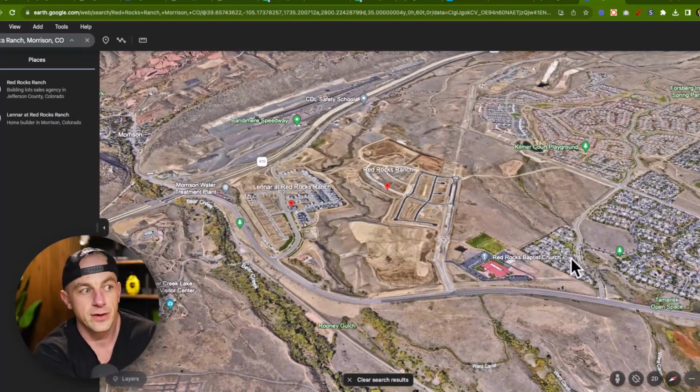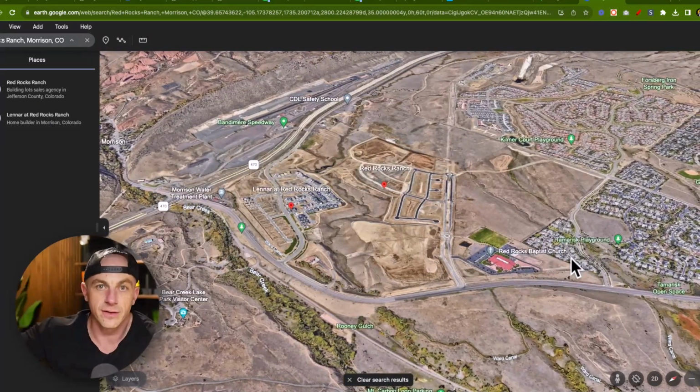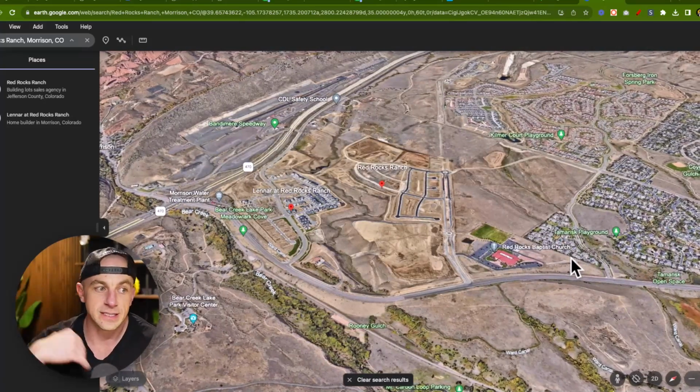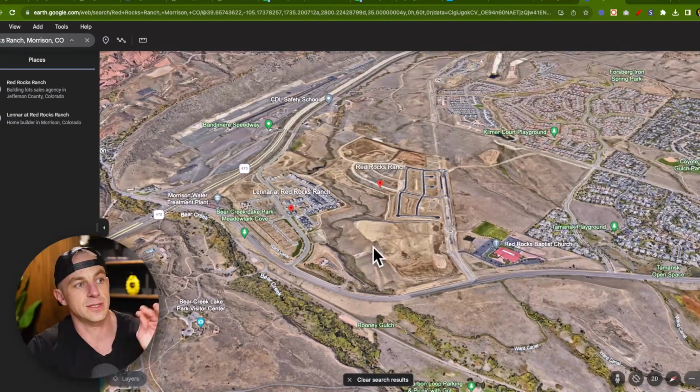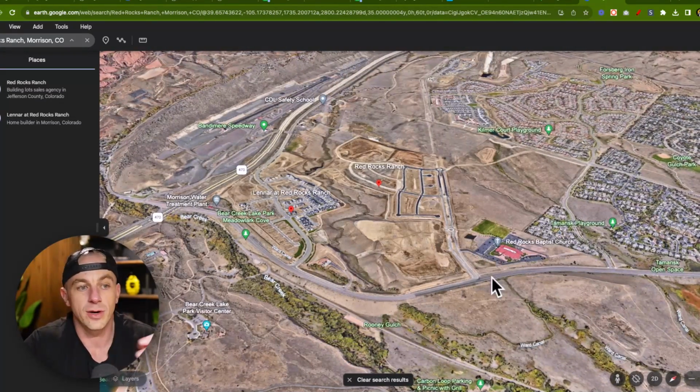They started out there because everyone wanted to be by the mountains, and then they kind of started building out east and down south and up north. That's why you'll primarily see a lot of the new builds on that north, south, and east area, because there's not a whole lot of places for new builds that are up this close to the mountains. So by far, that is one of the most unique things about Red Rocks Ranch here.